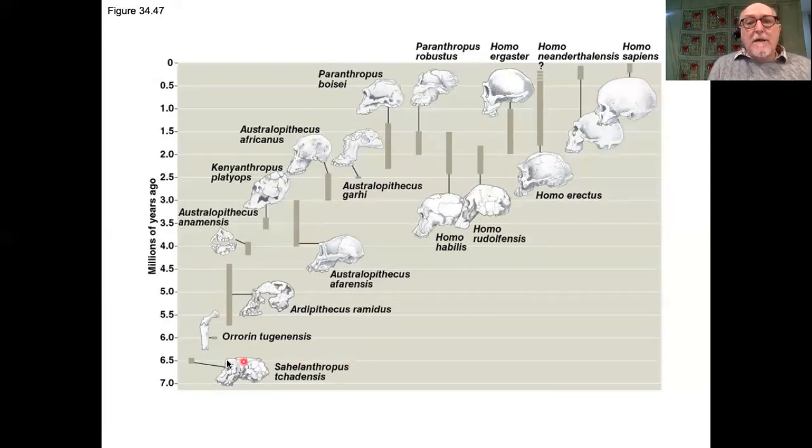This begins 7 million years ago. This is after we and chimps and bonobos have separated from a common ancestor. And there is a line of primates, which we believe our earliest example is this one here called Sahelanthropus.